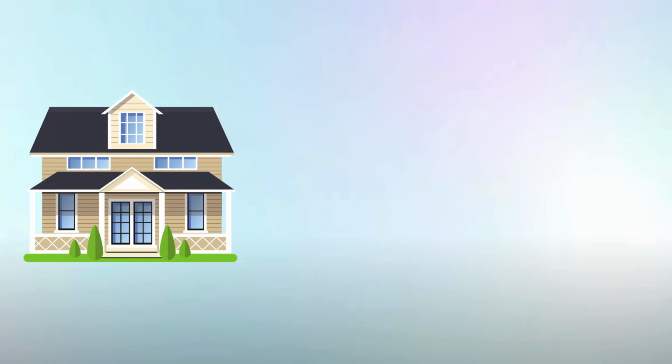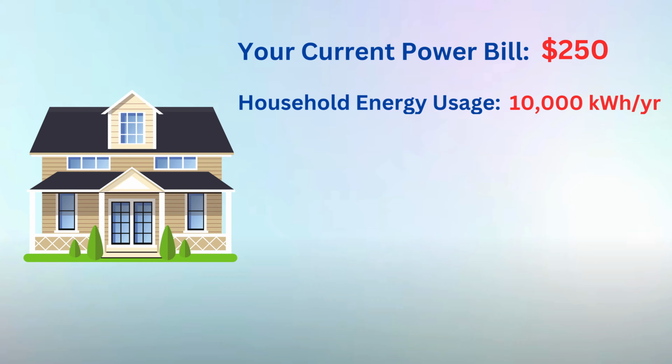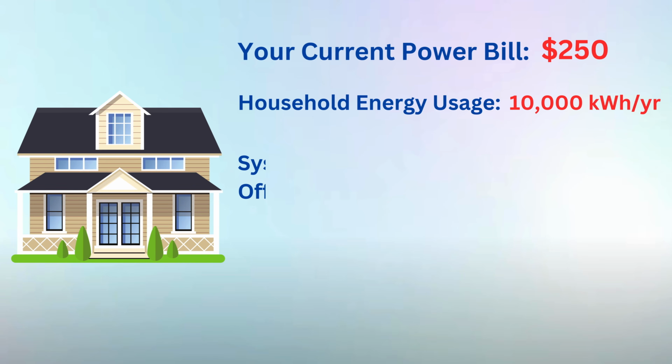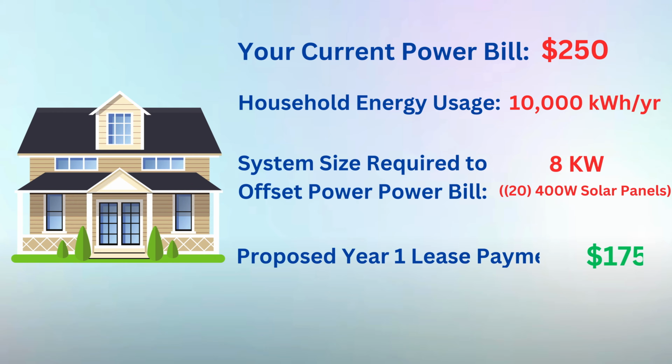So let's just say in a hypothetical situation, you have a power bill of $250 a month, with your house using 10,000 kilowatt hours throughout the year. A solar company offering a lease may determine that with an 8 kilowatt system, they can wipe out your power bill entirely, bringing your payments to the utility company down to $0 over the course of the year. Now, in exchange for them coming out to your property, installing and commissioning the equipment, and maintaining it over the course of the term, they charge a payment of $175 a month. At this point, the numbers check out and it seems like a pretty good deal.